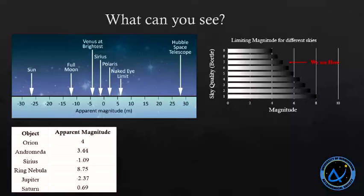So the really bright stars are all well below this. The full moon is significantly below. We can see all the planets as well. So with the naked eye limit about 6, we should be able to see the Orion Nebula, Andromeda, definitely Sirius, probably not nebulas like this. But Jupiter and Saturn we can see quite happily. The Hubble Space Telescope has a limit of nearly 30, so significantly better than our eyes.